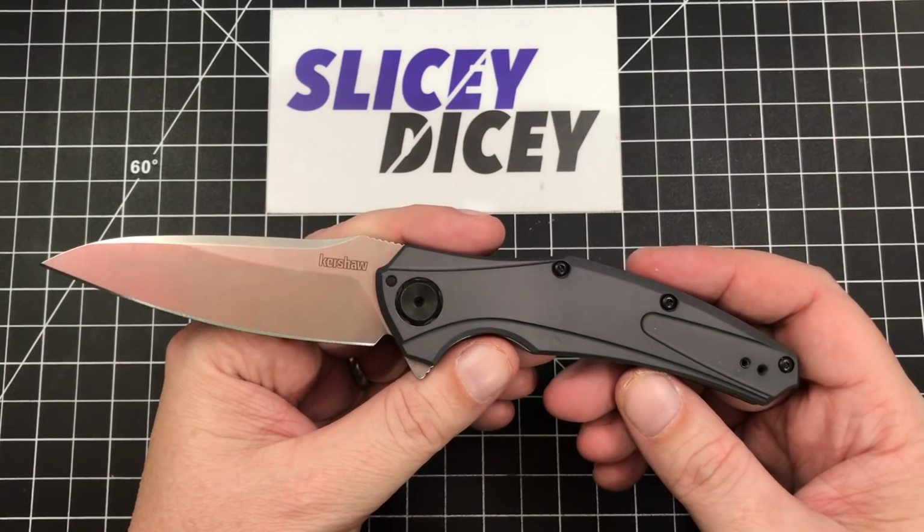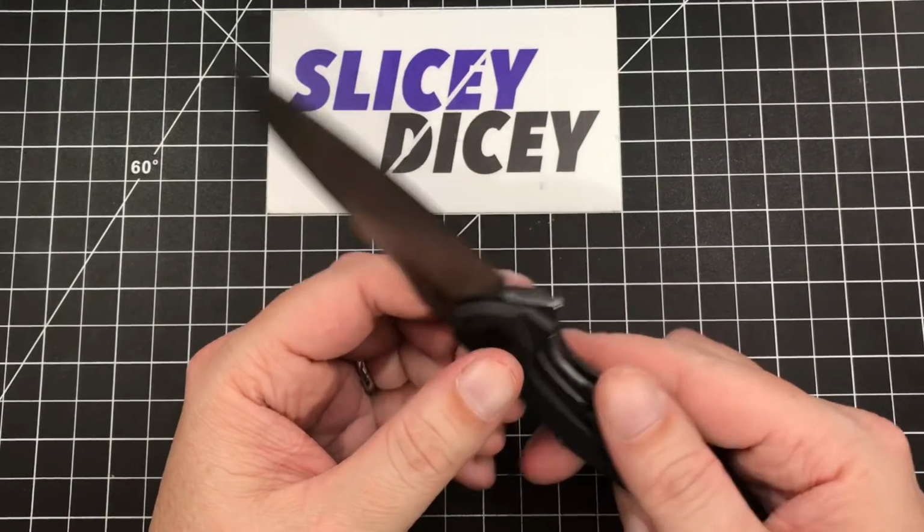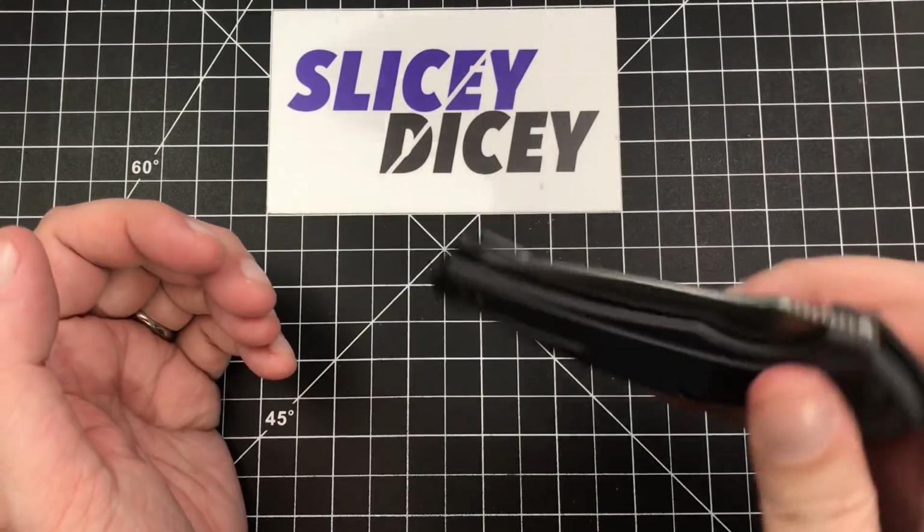It's really good. $69, 14C28N, aluminum handles, USA made. It's basically a stretched Natrix. This one is broken in so fantastically well. It's as smooth as a ZT.